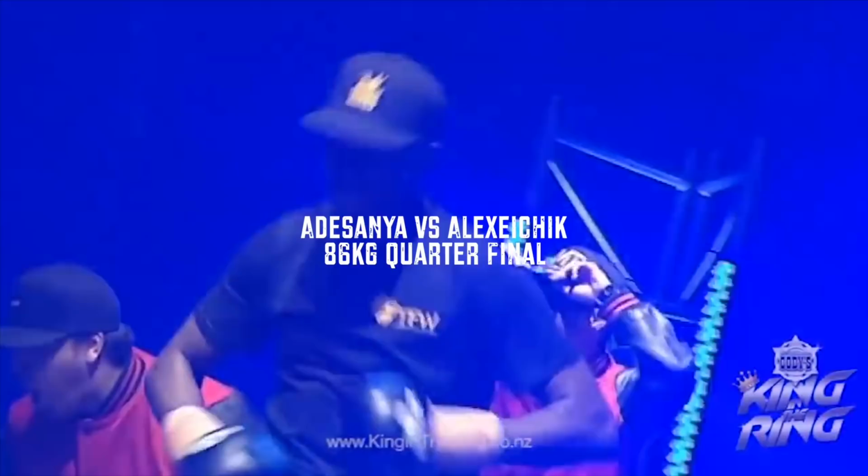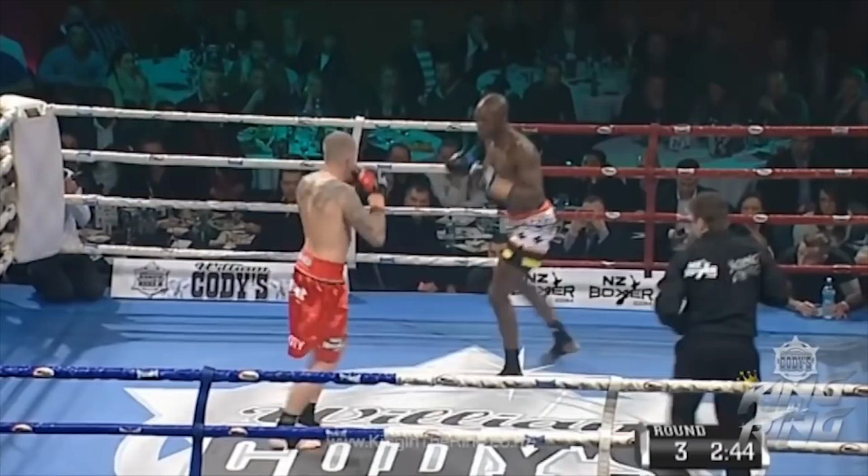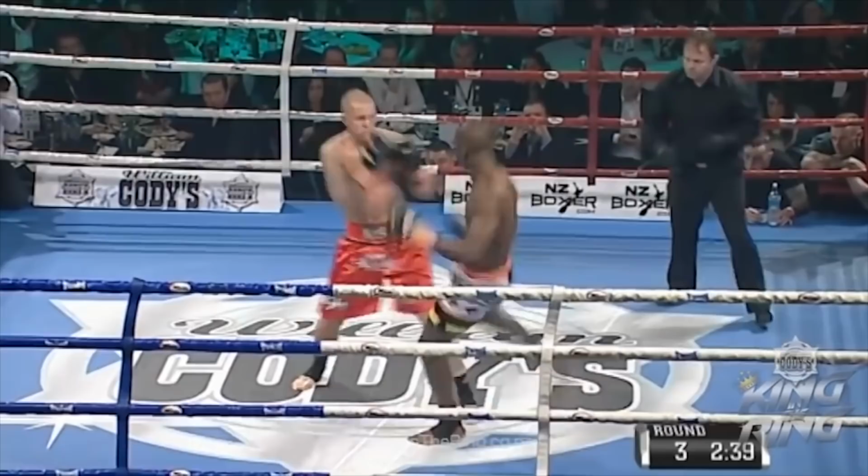Adesanya, high left kick. He carries his hands low. He's got good eyes, but he needs to be cautious. Slips outside the jab with the jab to the body. Got to be cautious he doesn't get hit by the right hand off the clinch, which is something that Alexa checks to as well.